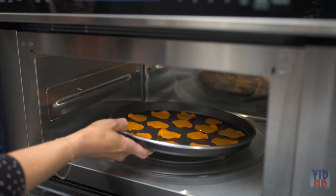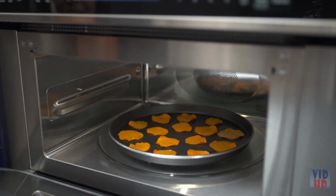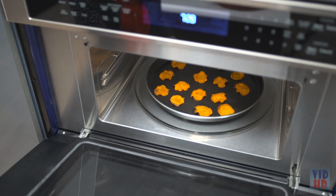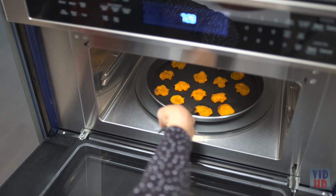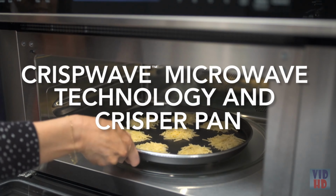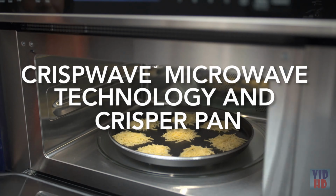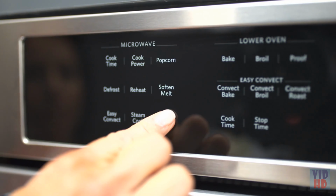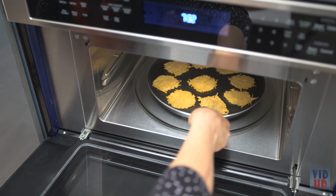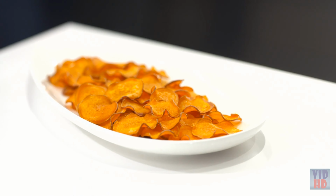We combined a 900-watt microwave and a 1600-watt convection element to increase the speed of cooking and give you a second convection option, allowing you to make more in the microwave than ever before. Crisp wave microwave technology allows convection cooking, grilling, and frying in the microwave. Use our innovative crisper pan to pan fry, crisp, and even beautifully brown foods.